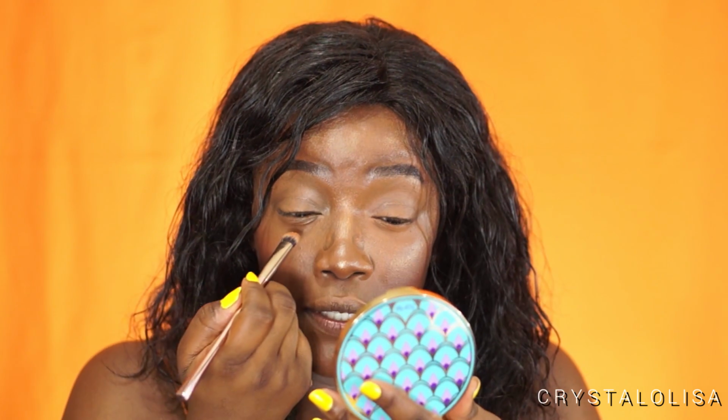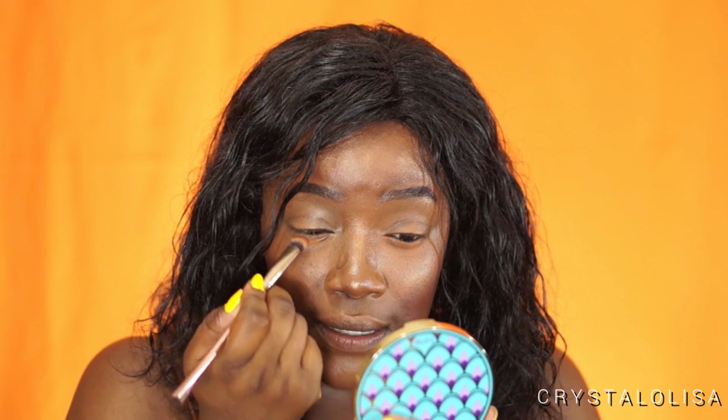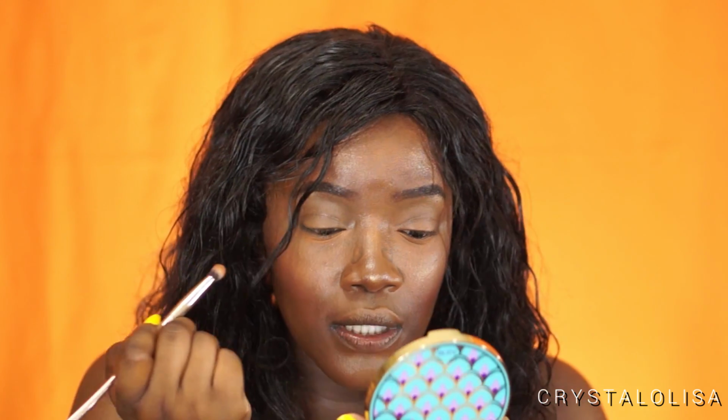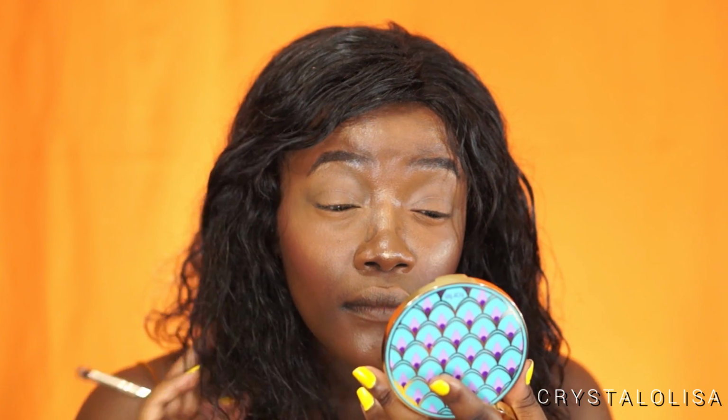So you can see here the creasing is very evident. All the product from above that line and below that line has sort of settled into that line. So I'm going to take that product as well as whatever else extra I have on my brush and just sweep it across. Now here I don't do stamping motions, I brush it across, because I want to move that product around as much as possible so that it's not too concentrated in one area.